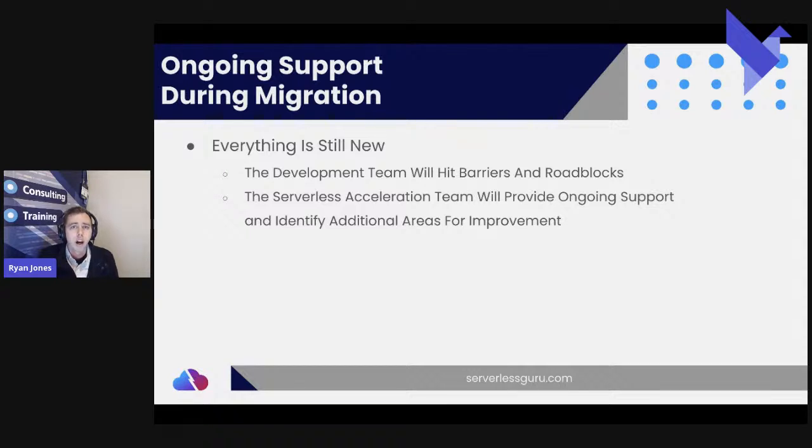So maybe offline testing, right? Maybe testing is like an issue. So we can define patterns for that. Maybe the workflow with the CI/CD to actually deploy serverless apps needs extra tooling or needs further a look into it. Well, we can focus on that too. And so the serverless adoption team, or serverless acceleration team, is closely monitoring, tracking all those improvements, and then constantly rolling things back out to the team.